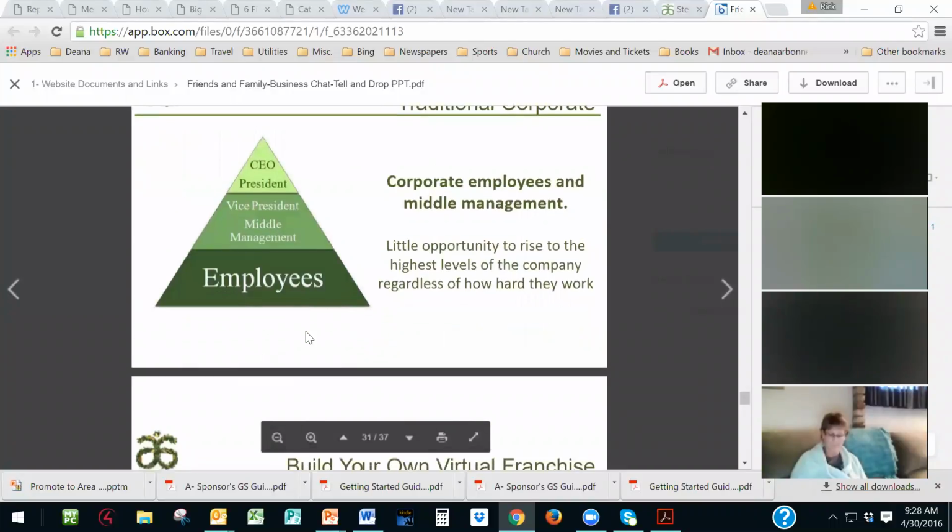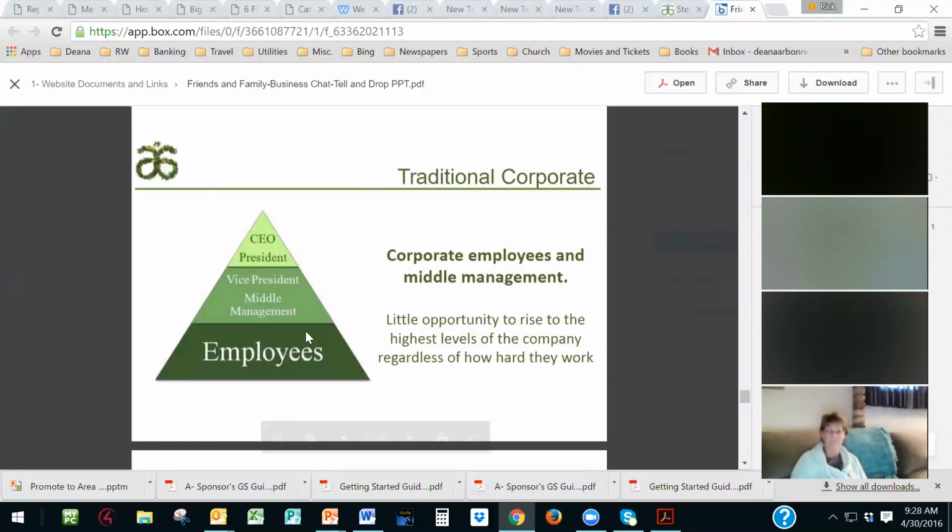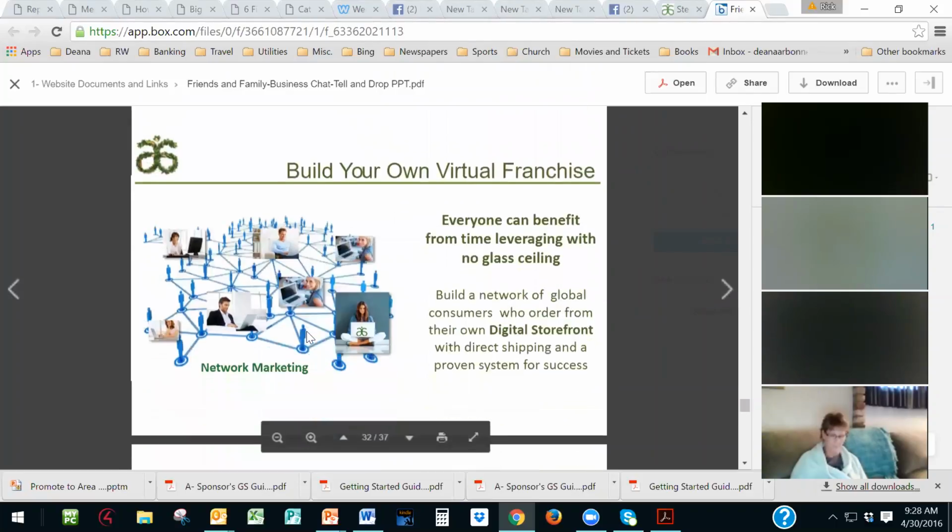Because in traditional corporate, let's face it, the chance for employees ever being able to become the CEO is pretty slim. But with the way we have our business model, we have no glass ceiling. You can come in and absolutely go to the top of Arbonne. There's no politics. There's no favoritism. It's just based on the kind of volume that we create through sharing it with people.